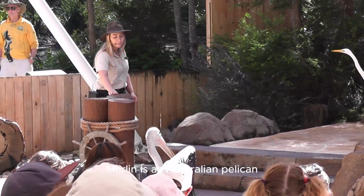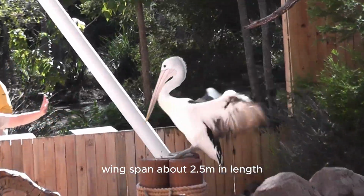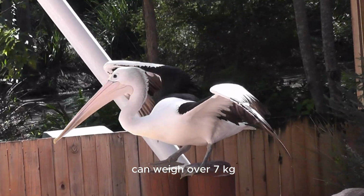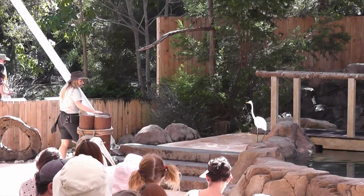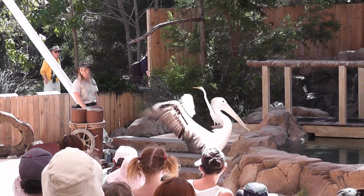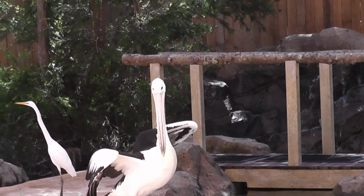Marlin is an Australian pelican. Now, pelicans have an impressive wingspan, reaching about 2.5 metres in length, and can weigh over 7 kilos. But it's really that bill. Oh, no, Marlin, you've got to showcase how graceful you are as you ski on into the water. He's a showstopper and a show stealer.